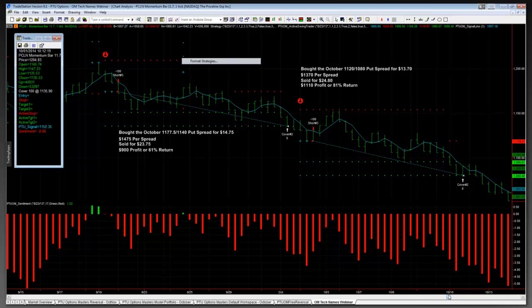But I'm showing you here a couple examples where we can use the put spreads, like we talked about on a couple of the previous stocks. You can put on a put spread, control 100 shares of an $1,100 stock here on Priceline, and we can do so for $1,400. That's that leverage that we talked about.